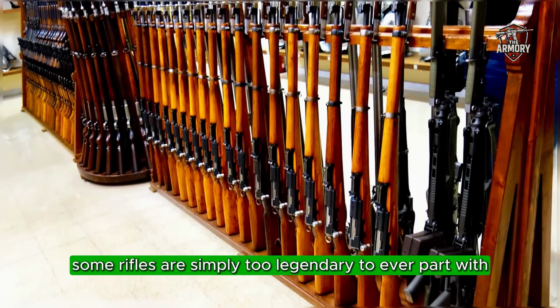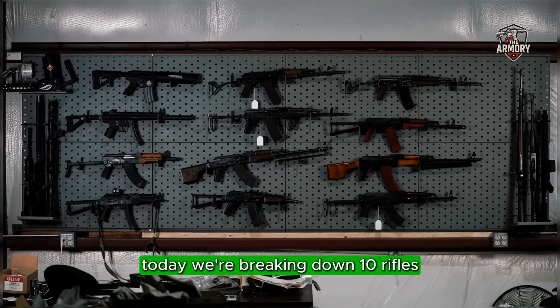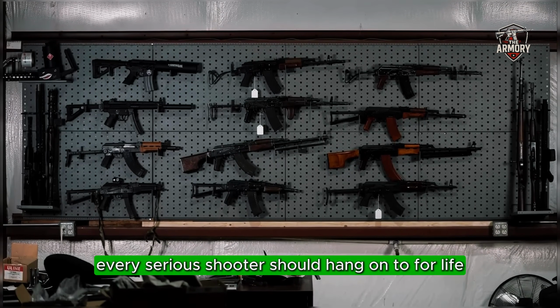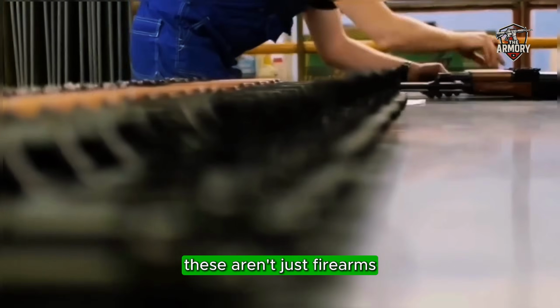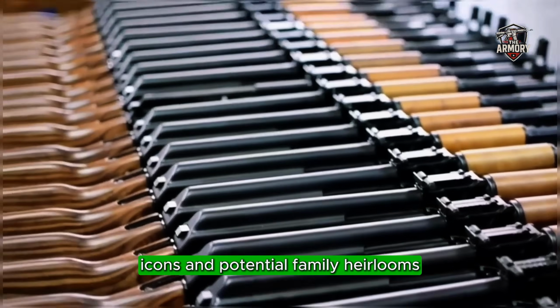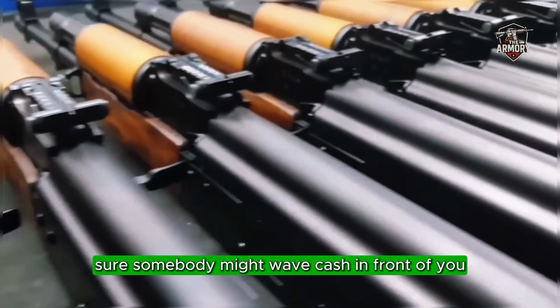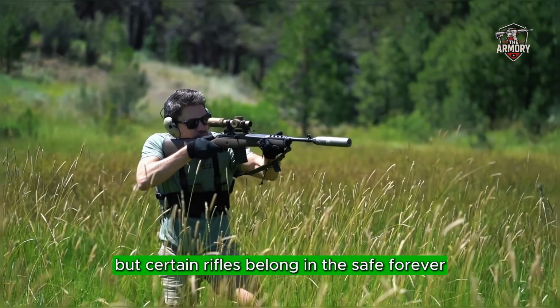Some rifles are simply too legendary to ever part with. Today, we're breaking down 10 rifles every serious shooter should hang on to for life. These aren't just firearms, they're investments, icons, and potential family heirlooms. Sure, somebody might wave cash in front of you, but certain rifles belong in the safe forever.